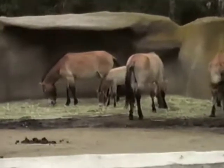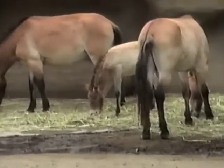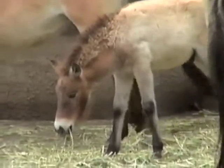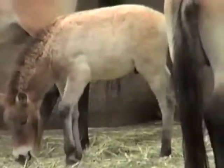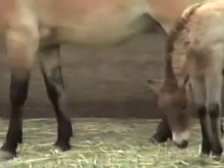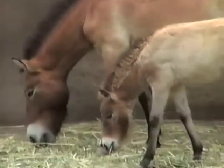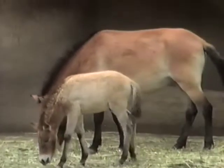In fact, since there is such a limited number of these horses left, we have to put them on a computer. It's kind of like a computerized dating game. You see, what we do is put all the genealogies on the computer, and we match up the horses that are least related. We try to avoid inbreeding wherever possible, since there is a limited number of these horses left. If you get a chance, come back later. Visit the Przewalski's wild horse.